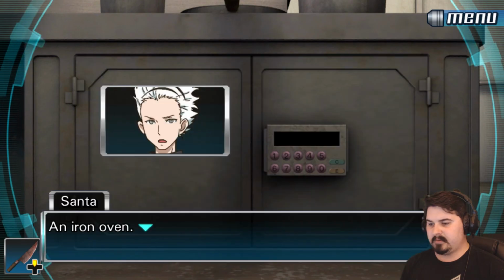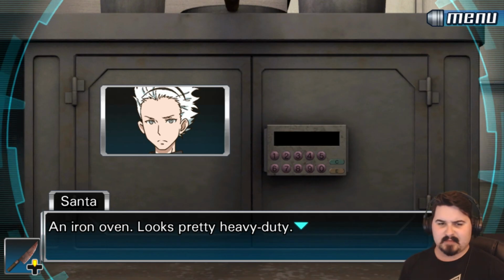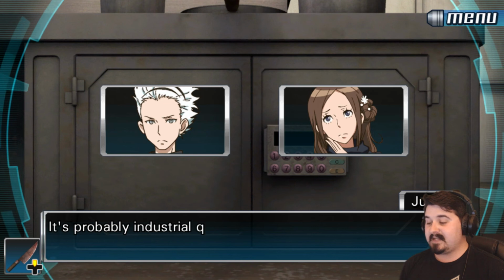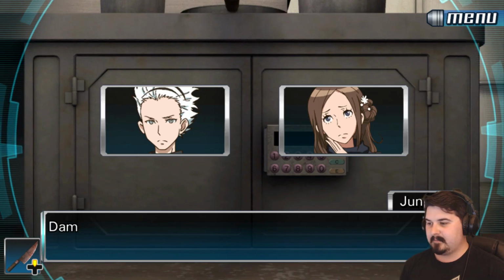Got a coat here. An iron oven. Getting his voice is gonna be really difficult. Sorry about that. Looks pretty heavy duty. It's probably industrial quality, but you could cook anything with this. Anyway, let's have a look inside.